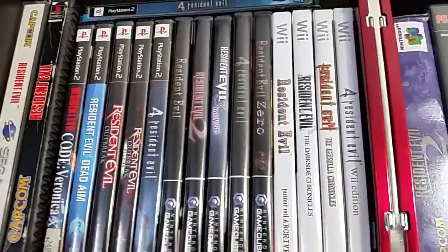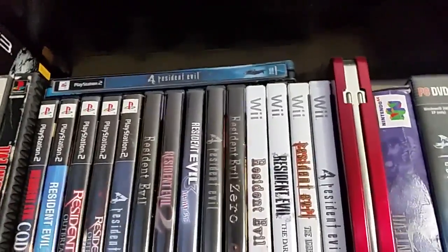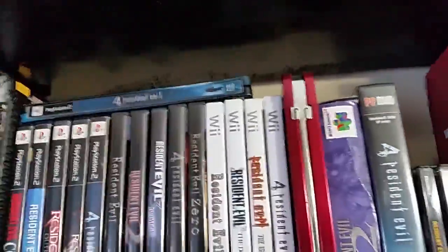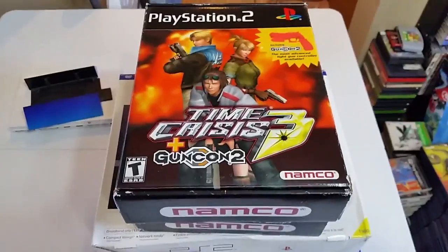Nothing really too crazy. Probably my favorite piece out of the PS2 ones is the Resident Evil 4 Premium Edition. Resident Evil 4 could very well be my favorite Resident Evil game, so the Premium Edition one is really cool to get, but I just wanted to show those off as well.